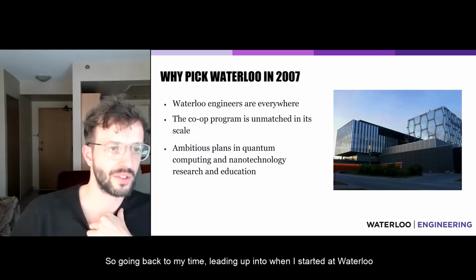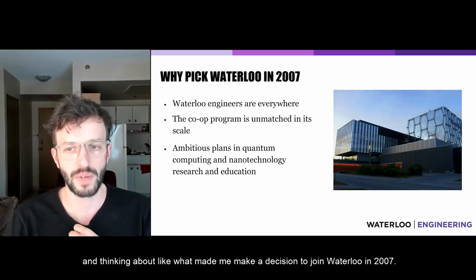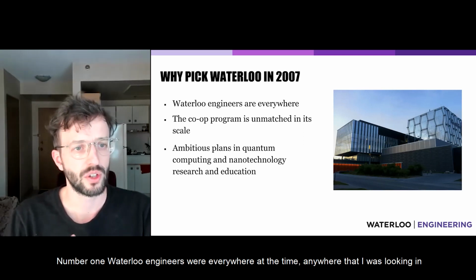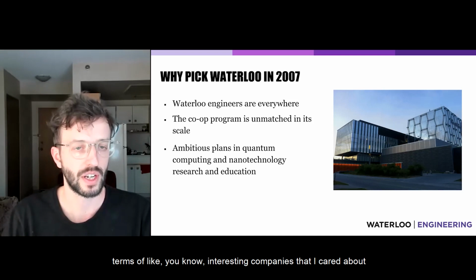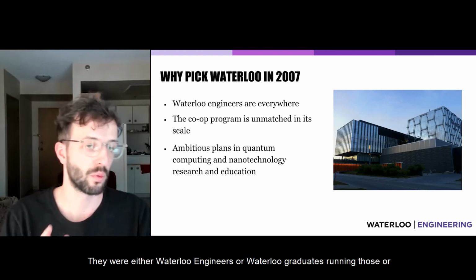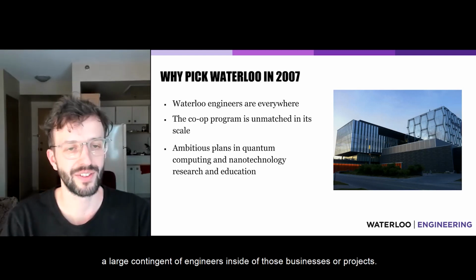So going back to my time leading up to when I started at Waterloo, and thinking about what made me make the decision to join Waterloo in 2007. Number one, Waterloo engineers were everywhere at the time. Anywhere that I was looking in terms of interesting companies that I cared about, or interesting research projects that I thought were really relevant, they were either Waterloo engineers or Waterloo graduates running those, or a large contingent of Waterloo engineers inside of those businesses or projects.